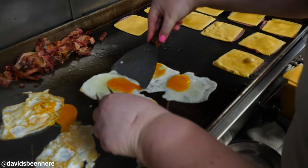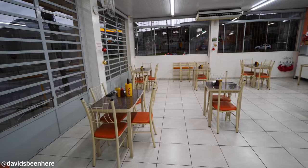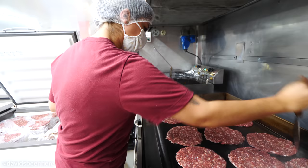Okay, we're in the back of which restaurant? I don't even know where we're at. This is called Cheese da Gringa. Gringa means foreigner, right? Oh, yeah. No, it means American. It means tourist, right? It means you're not from here, right? The opposite of local. Okay.